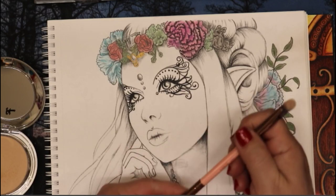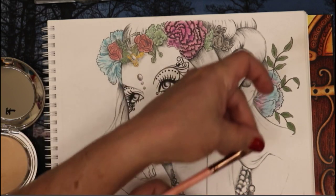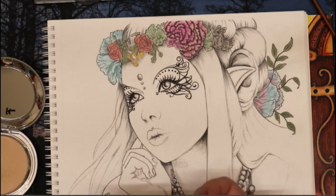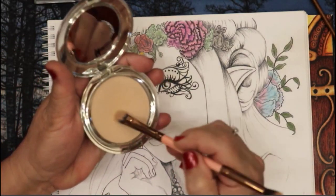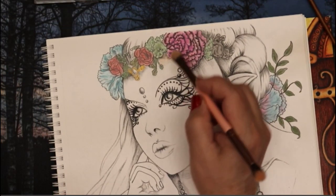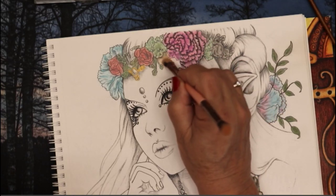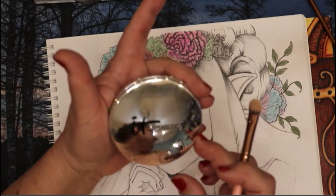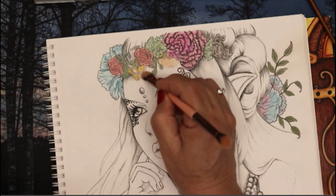Okay, this is a Morphe. No, this is a Luxe 249 brush. Alright, let's do this. We're going to take a little bit first, and I'm going to start up here. See how powdery it is? It is. Get it? It. I cracked myself up.